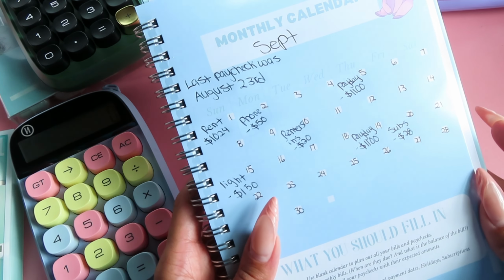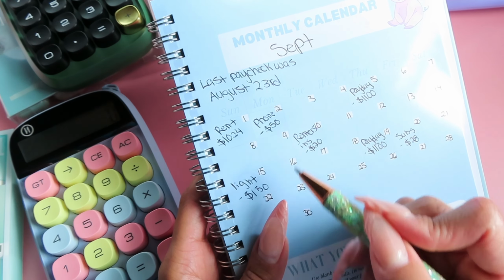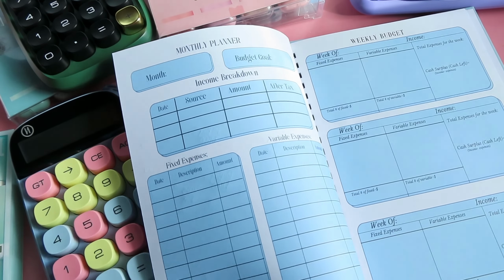This is our calendar, you guys. Keep in mind, if you're about to start a new month, you always want to write down your last payday, because your last payday is going to carry over some of your bills. So that's why we section it off like that. So now we're going to go ahead and set up our monthly budget.